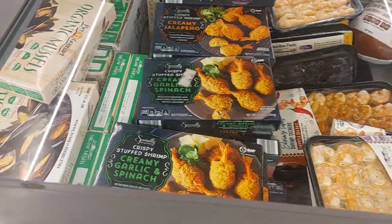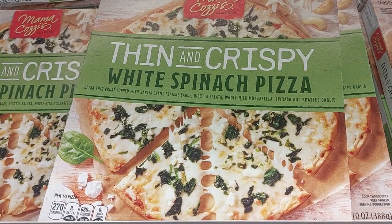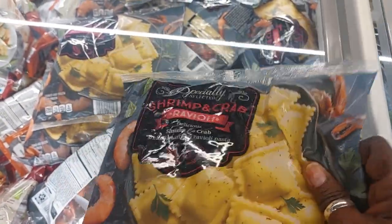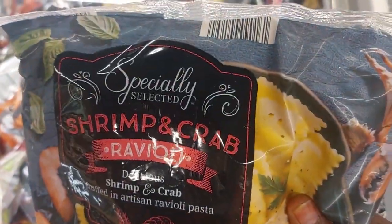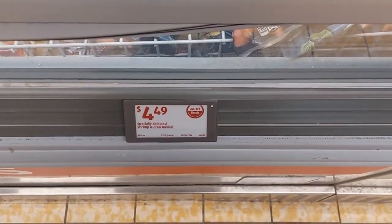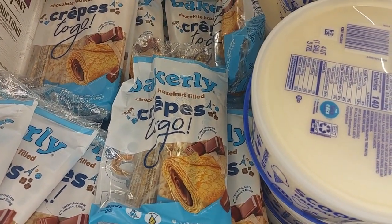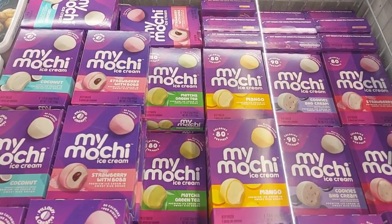This pizza looks good. Then the crispy white spinach pizza, Mama Cozy, $5. The shrimp and crab ravioli, that just sounds good to me. And especially selected. And those are $4.49. I see this chocolate Hazelfield crepes to go. $3.99.